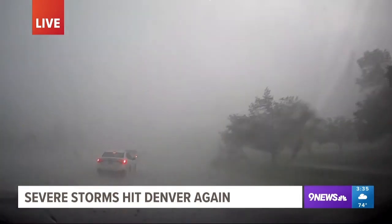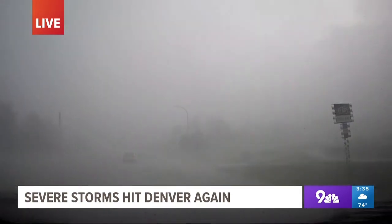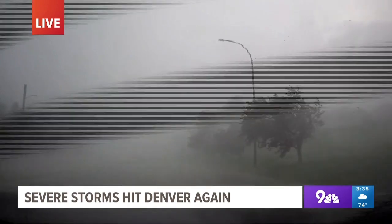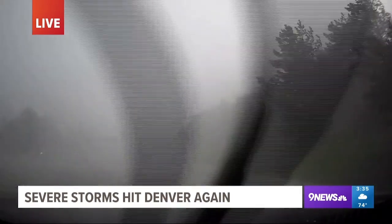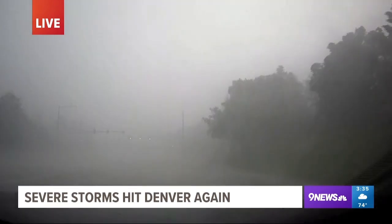I'd like you to move to a basement or interior room, the lowest floor of a sturdy building. This is a very dangerous cell. As Corey was showing us, trees are coming down and splitting on the roadways. We need you to avoid windows. We need you to avoid driving. And if you are outdoors in a mobile home or vehicle, move to the closest substantial shelter.